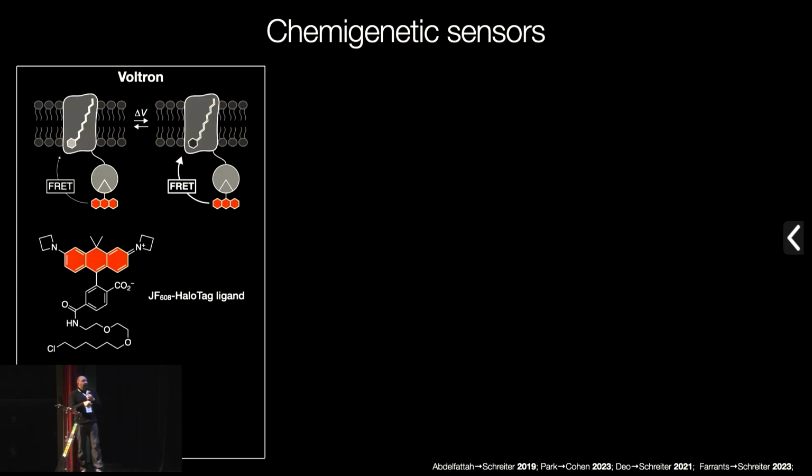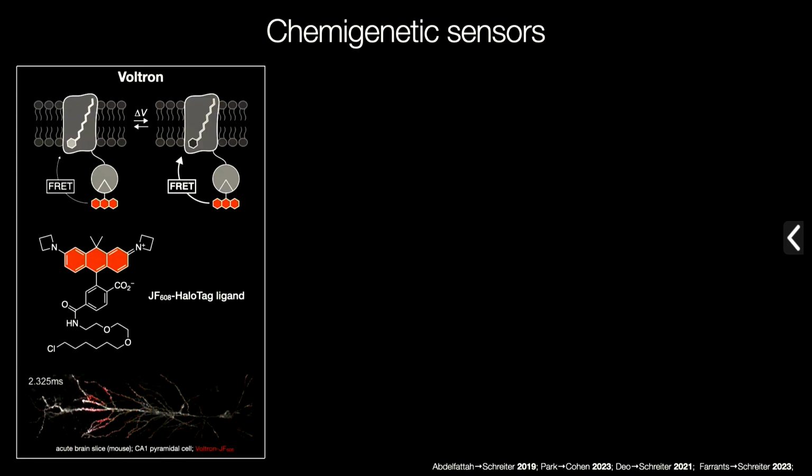It's blue shifted enough to where you still get efficient FRET, but it's red shifted enough so you can do simultaneous optogenetic stimulation. And so this is an example from Adam Cohen using Voltron with JF608, doing very high-speed imaging, tracing this back propagating action potential from the soma after optogenetic stimulation.